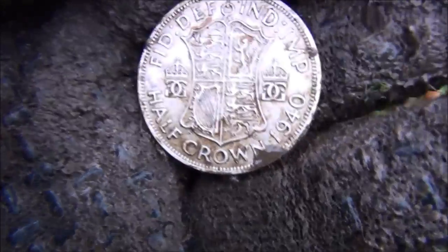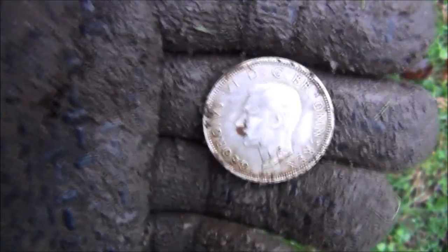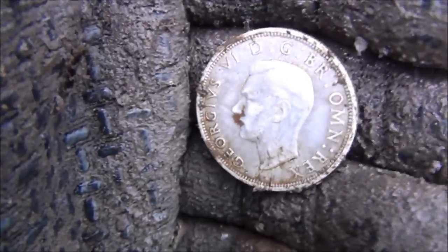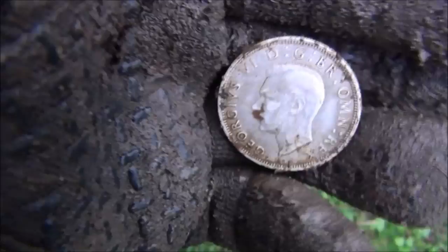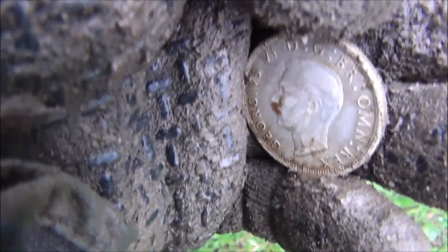I've just given that coin a little bit of a clean up there, just to let you see what it's like. And it's pretty much immaculate, apart from George the Sixth looks like Hitler. He's got a bit of a mustache going on there. 1940, it's when the Nazis were around, so it may well be Hitler, an imposter. Well, to me he looked like Hitler.